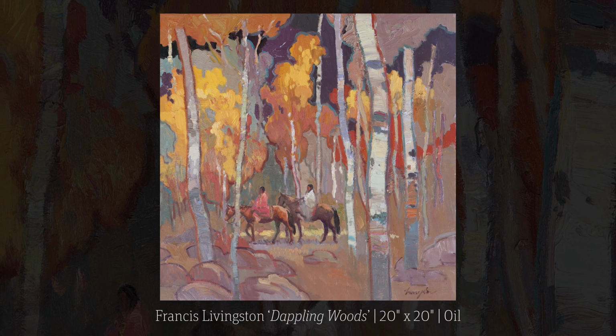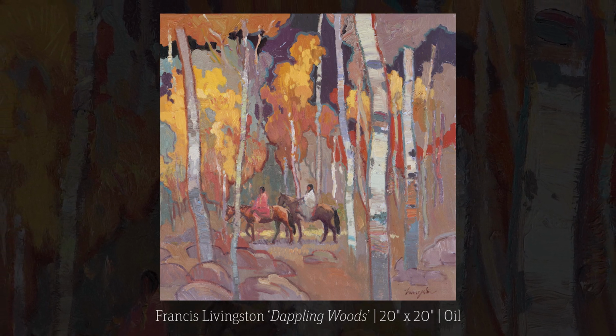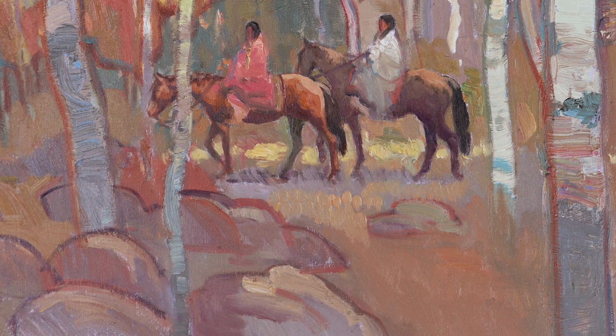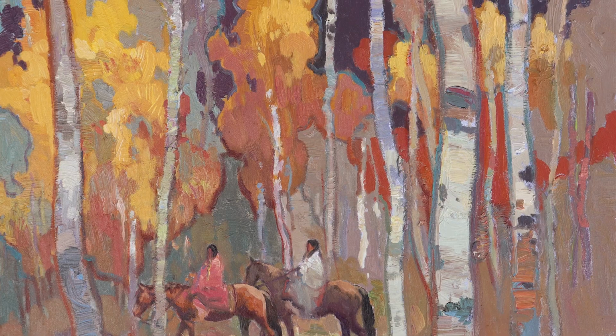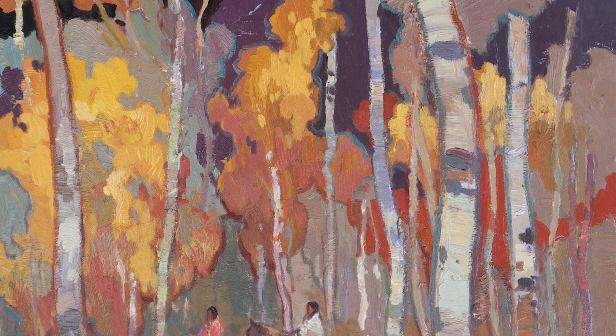Dappling Woods is in a long line of forest paintings that I've done, and I continually am inspired by all the different shapes of tree trunks and leaves and rocks, and to try to get some sort of density to the forest, but still be able to see perspective and distance within the painting.